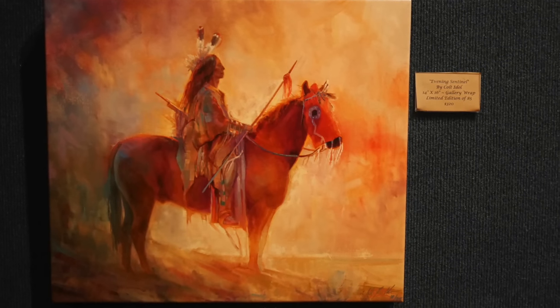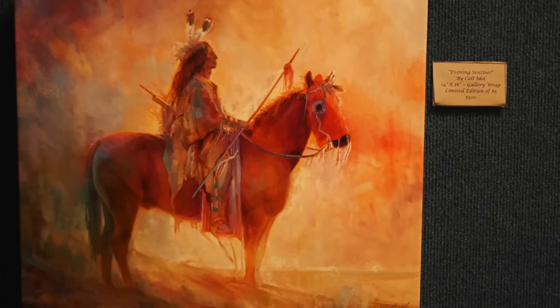And then we offer limited edition giclée prints for a handful of the artists in here, myself included, that are a great way to spend a fraction of the price of an original but still achieve the same look.